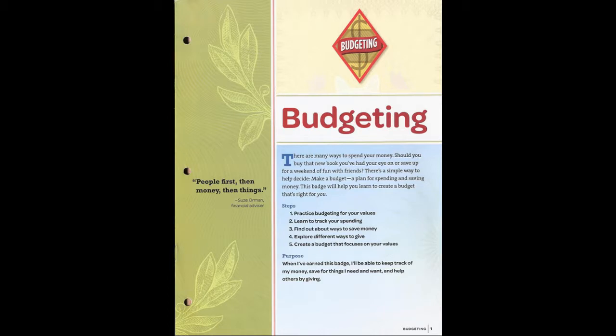Steps. Step 1. Practice budgeting for your values. Step 2. Learn to track your spending. Step 3. Find out ways to save money. Step 4. Explore different ways to give. Step 5. Create a budget that focuses on your values. Purpose. When I've earned this badge, I'll be able to keep track of my money, save for things I need and want, and help others by giving.